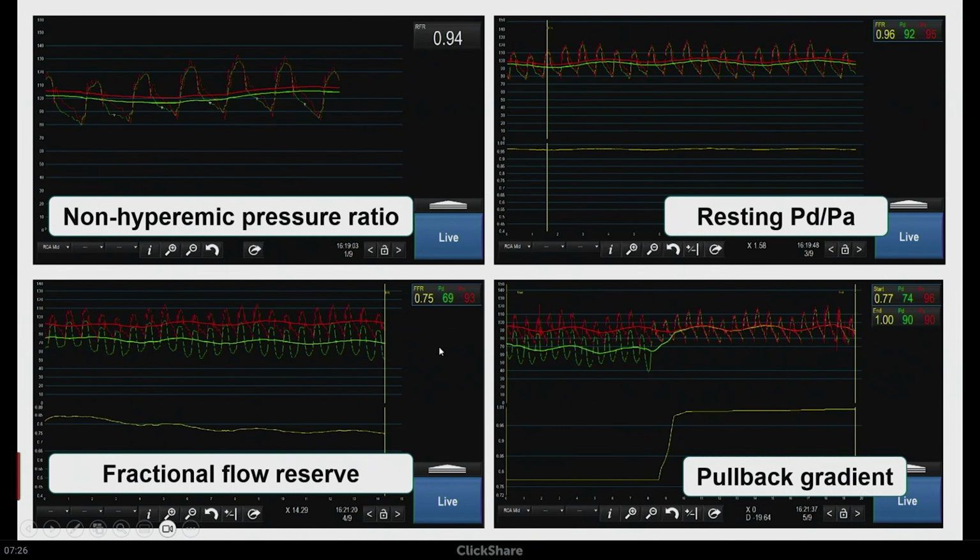You can give hyperemia because you have it ready, and there's a number of ways to do that: IV adenosine, IC adenosine, or papaverine. And you see that there's an abnormal FFR, and then you just push your wire, pull your wire, and you see that there's a very focal lesion and pressure gradient.